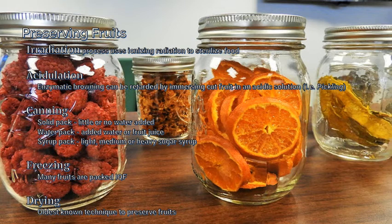Freezing. A lot of fruits are packed IQF. This means individually quick frozen. And this is so that they can be utilized pretty quickly. Individually quick freezing was a process that was actually pioneered by a man named Birdseye. That may sound familiar to you. It was designed to very, very quickly flash freeze the food using a mixture of salt water and extreme cold temperatures.